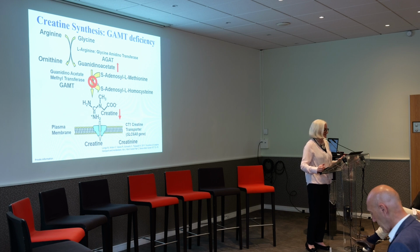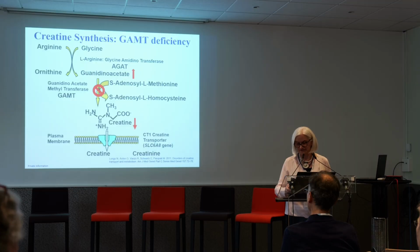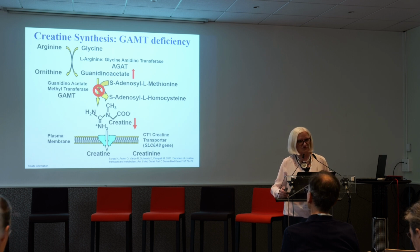If we have a defect in GAMT, in guanidinoacetate methyltransferase, you have an accumulation of guanidinoacetate, and you have reduced creatine. And this is important to keep in mind, that there is this elevation of guanidinoacetate, and this is important for newborn screening, especially because with newborn screening we are very good at identifying markers, analytes, which are elevated. Those that are low are more difficult to identify. So conditions that are characterized by low concentration of analyte are more difficult to identify effectively or efficiently by newborn screening.